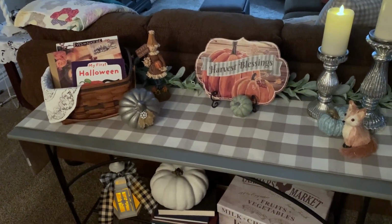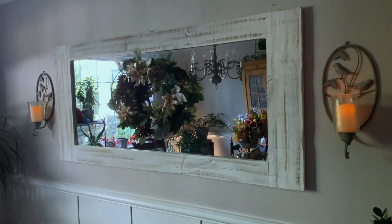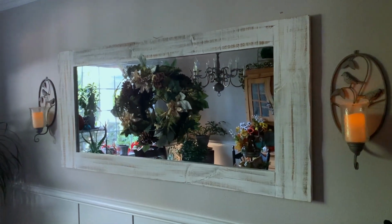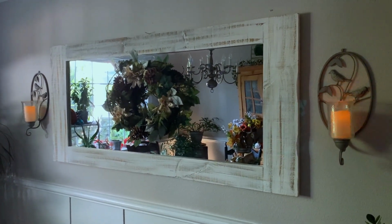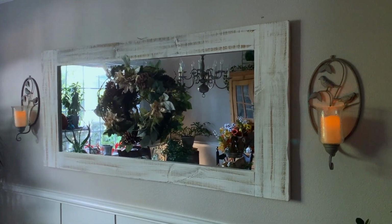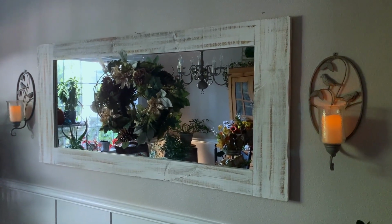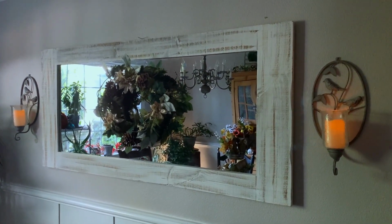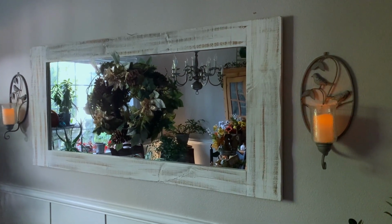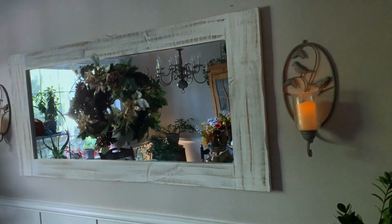That's the librarian in me speaking. Now, on my big farmhouse mirror here, I have hung a wreath that is a little bit fallish looking. And I have these two sconces with birds on them. And if you've been with me very long, you know I love to garden, and I do love the birds and feeding the birds in my yard and watching them. So having birds indoors is always fun as well.